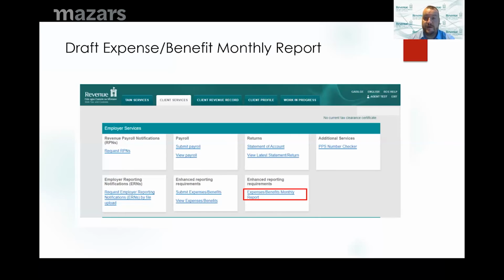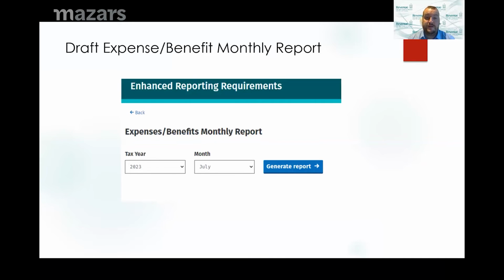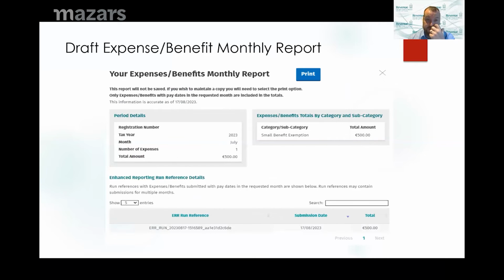So again, as part of your reconciliation process, you can go into our online services and look at the monthly report screen. You can pick a particular month for whatever period that you want and generate that report. And we give you these high-level details of the information that was reported for that period. So these are any payments that are made in that particular month. There is no facility to download this report, but you can print it, or print the PDF, which people tend to do.